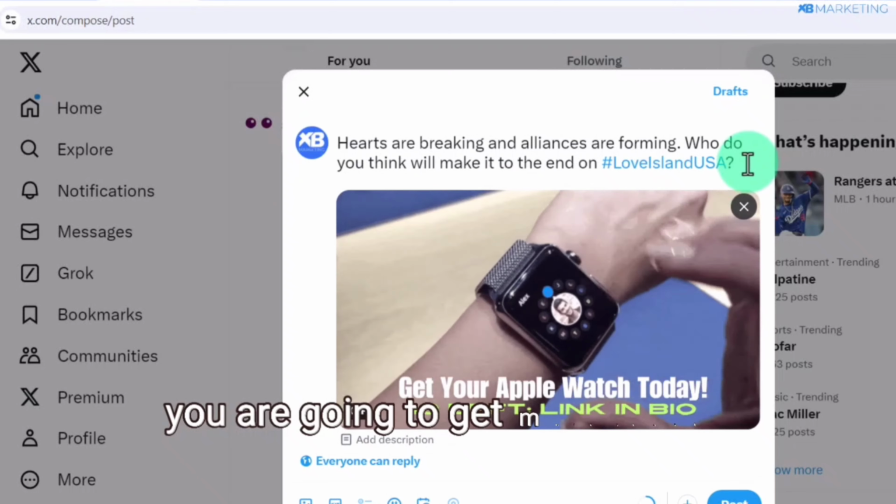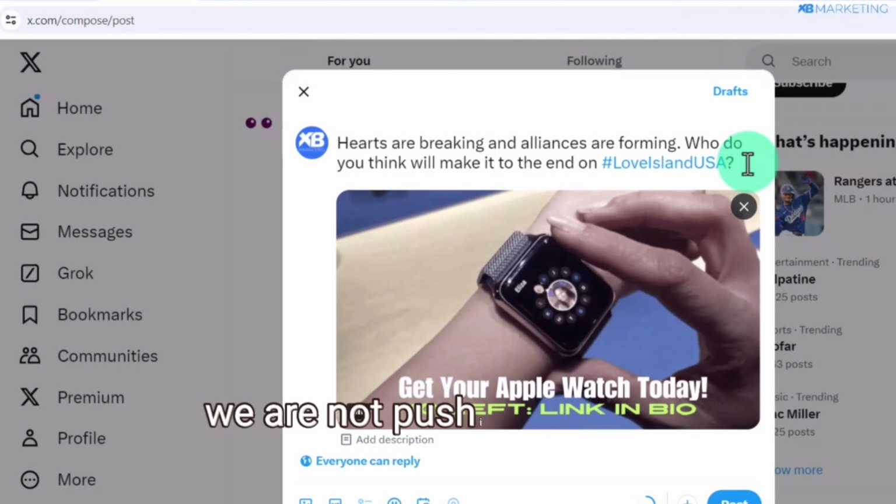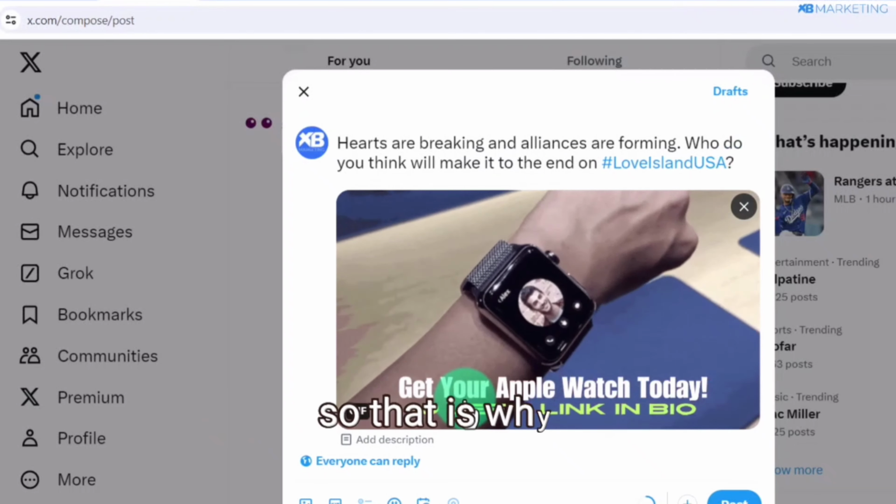Then you want to go back to your Twitter account and upload the compressed version. Once you do that, as you can see, it uploaded successfully without any problem. This tweet is not promoting any link, and that way you're going to get more reach organically because the algorithm knows we are not pushing any link. That is why I recommend using a GIF. This way you're going to bypass a lot of spam filters and get a lot of traffic right away. Once you do this, all you need to do is click on post.